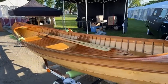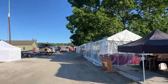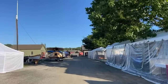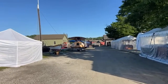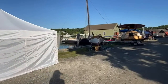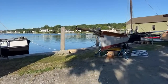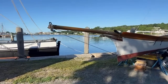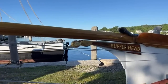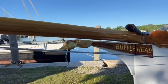There's a lot of pretty boats here, but there's also a lot of knowledgeable people, and that is really the magic of this show in particular. I had my eye on this beauty this morning. I'm going to get the story about her. My shadow there. But look at Bufflehead. What a detail. What a beautiful detail.